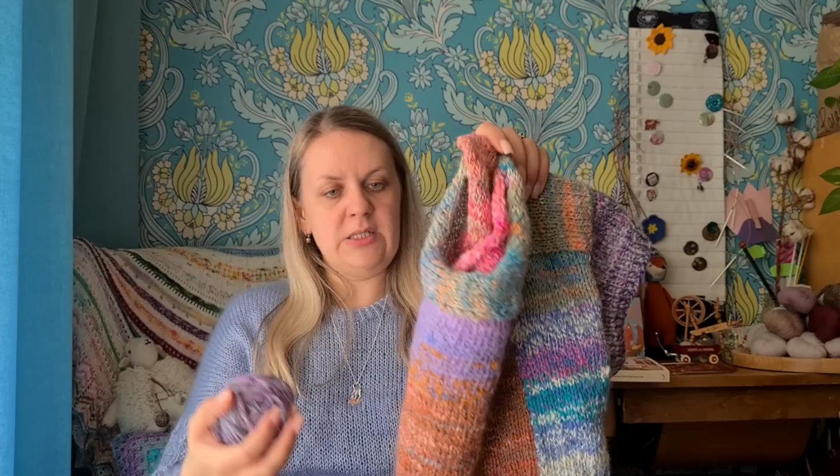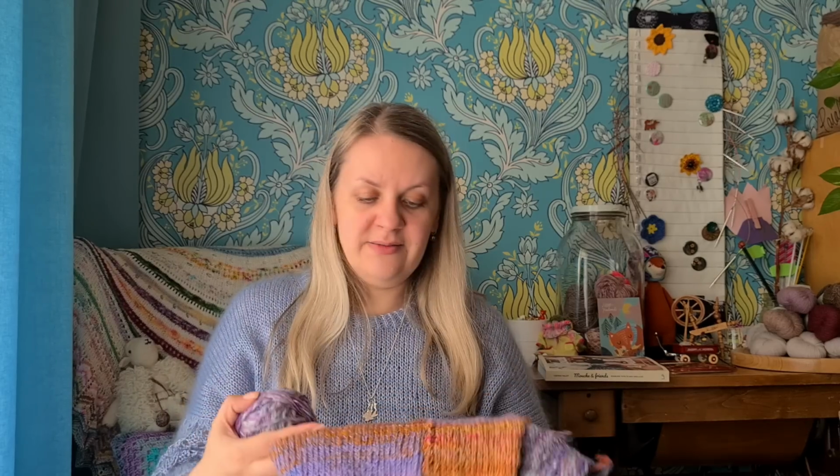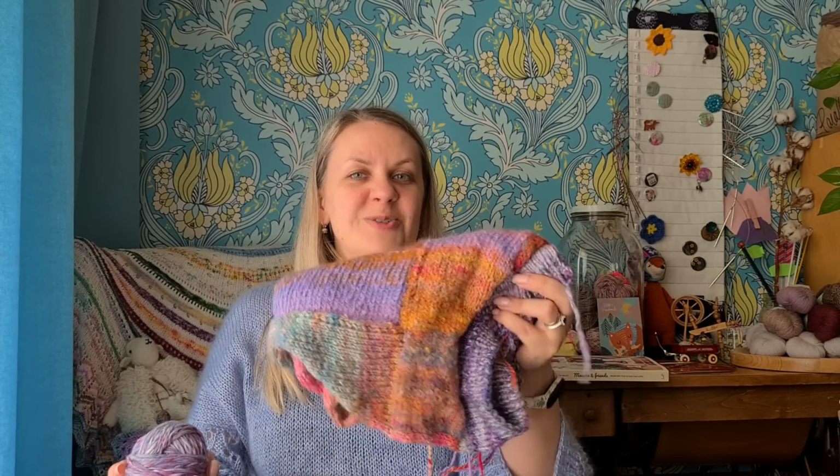Probably next week. Yeah, it looks all right on me, I guess. I don't know. Am I brave enough to wear it outside of the house? But anyway, it will be a nice garden sweater, if nothing else. But we will see. We will see.